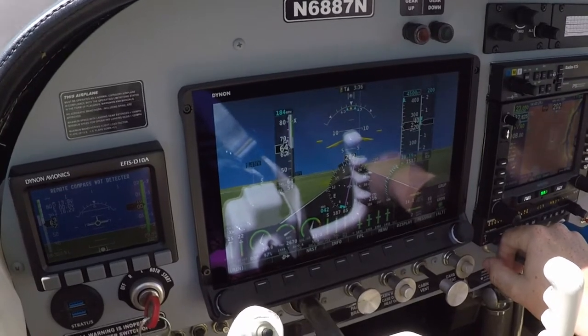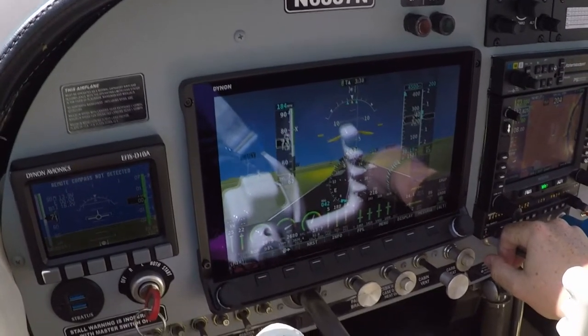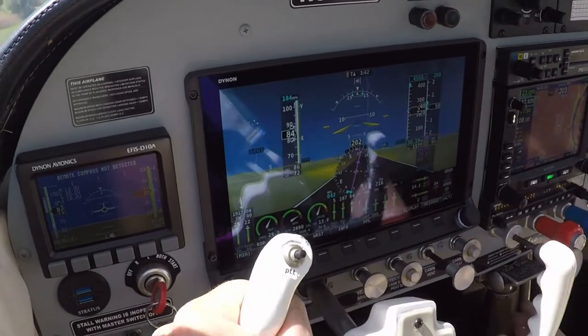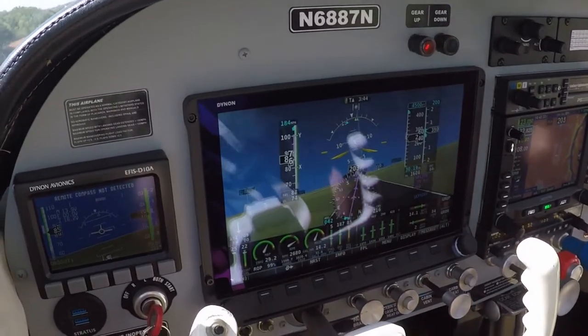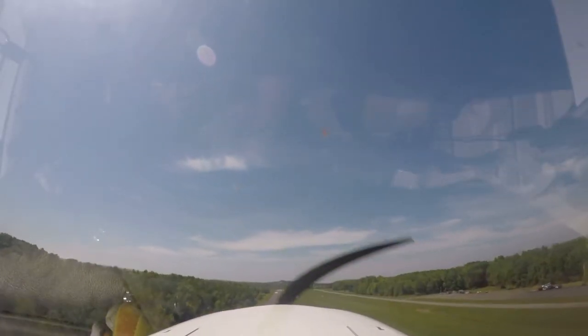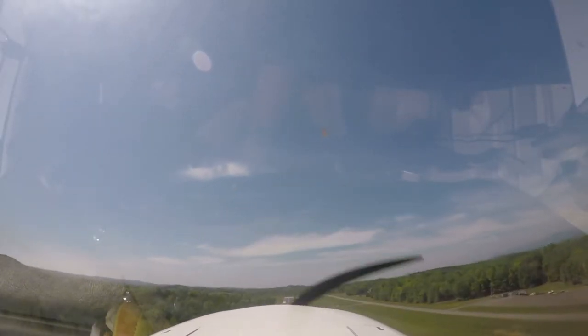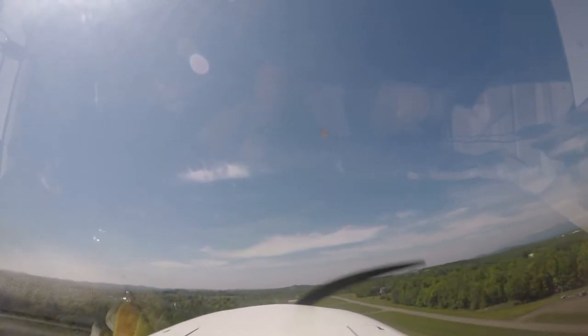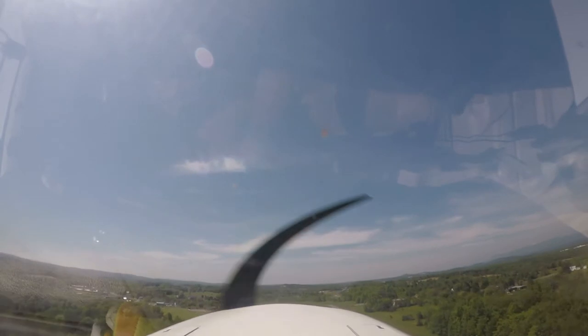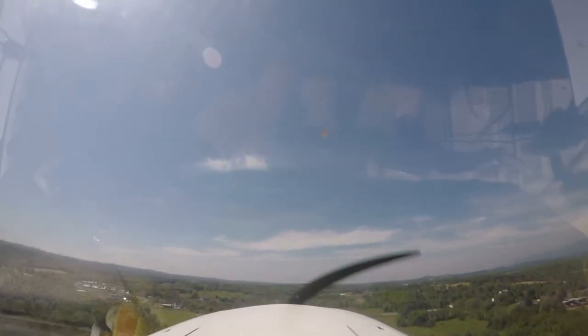61, 65, 70, rotate. Flight gear can come up. Gear's up and locked. Full back off on the throttle. Hot, stuffy morning, humid morning. So we're going to do a nice, maybe 100 miles an hour climb out.